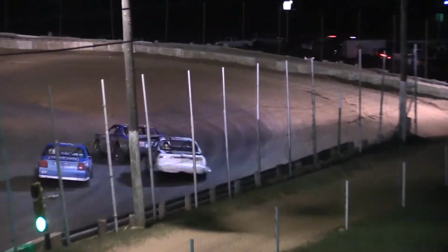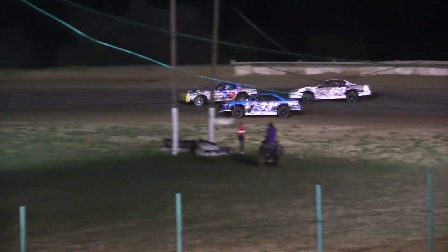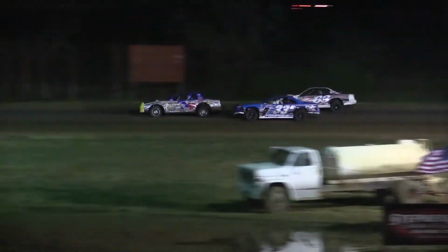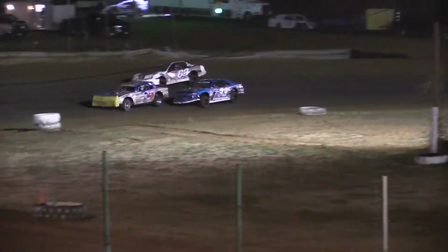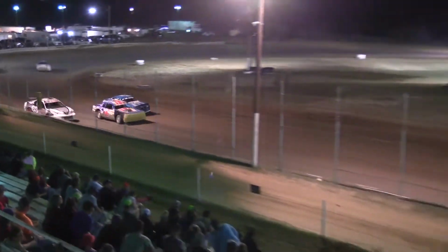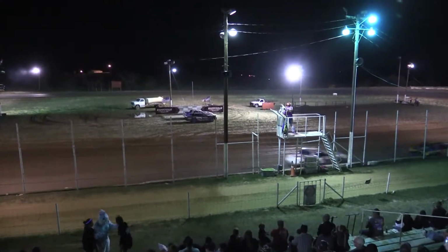Rolling into turn 1, white flag. O'Brien, your leader. Side by side. Here comes Cosper looking to the inside of O'Brien. Not to be outdone, Roller rolling the high side, trying to go 3 wide. O'Brien coming out of 4. Cosper down on the inside. Andy Roller up top, but he will just miss it. O'Brien will take heat number 2.